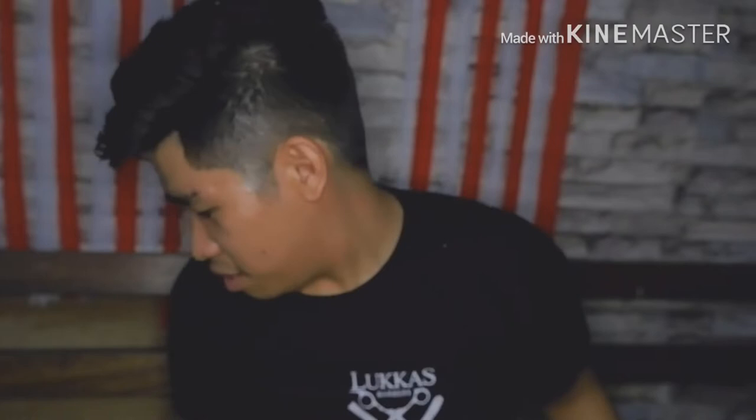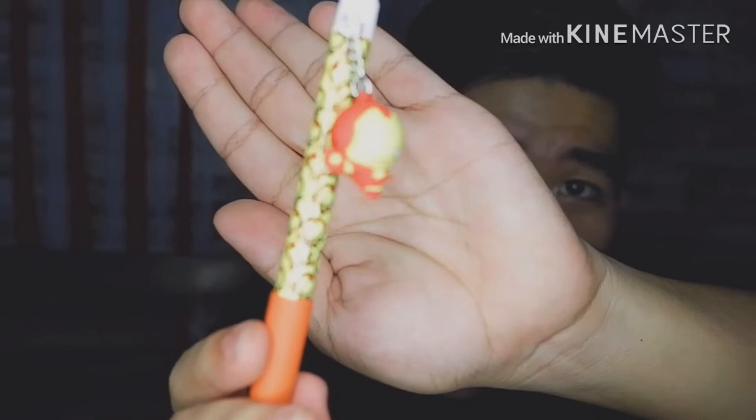Next is a ballpen. This one is a cute button. Cutie. Iron Man din siya actually. And this cost 69 pesos yata. Medyo pricey siya for a ballpen, pero dahil Iron Man, okay siya.